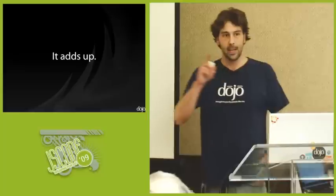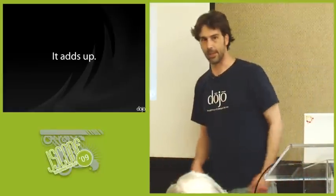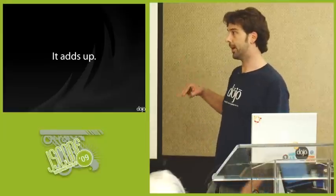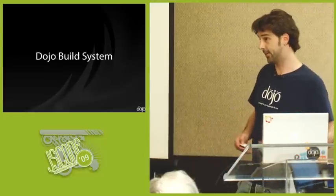So it adds up, right? Go back, it adds up. All of these modules that you're requiring in or whatever are individual JavaScript files, and contradictory to the performance talk we saw earlier, that's probably a bad thing because it's individual files and it's individual synchronous requests out onto the server. So the Dojo solution to that is the Dojo build system.